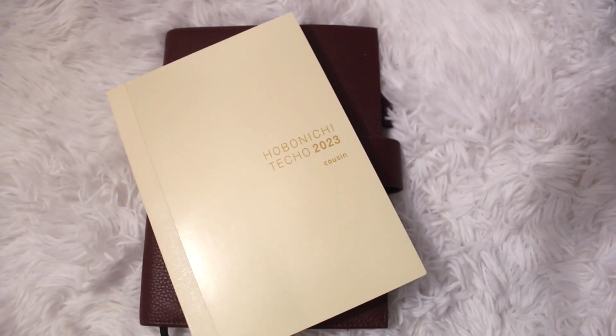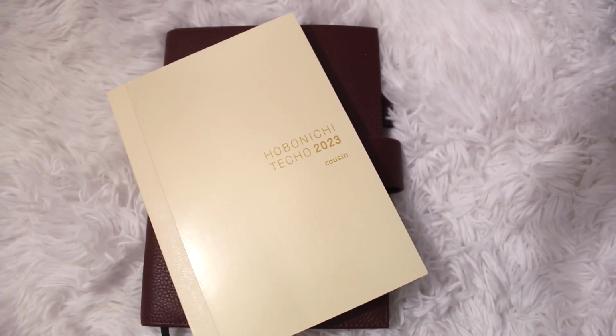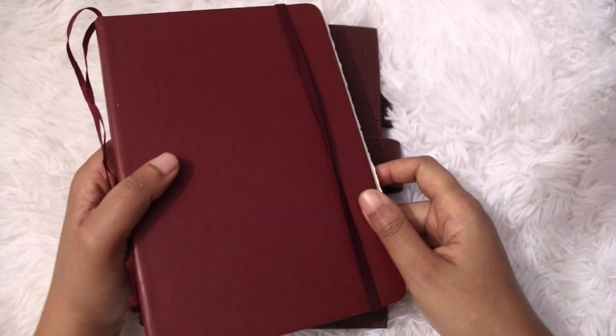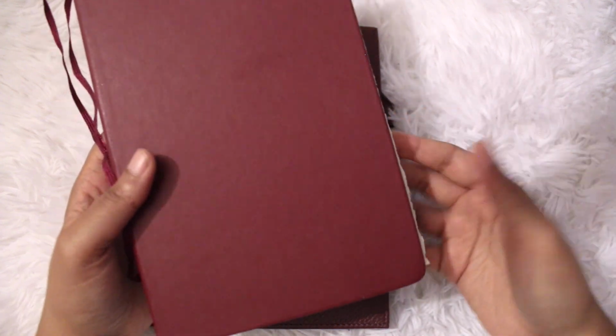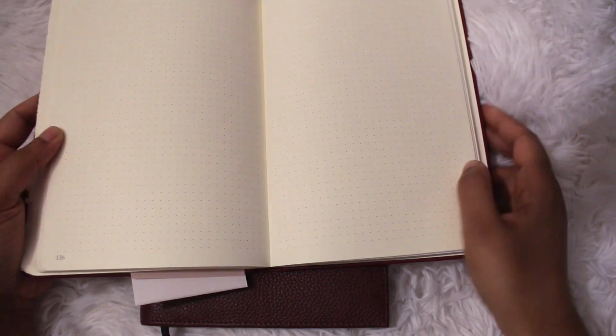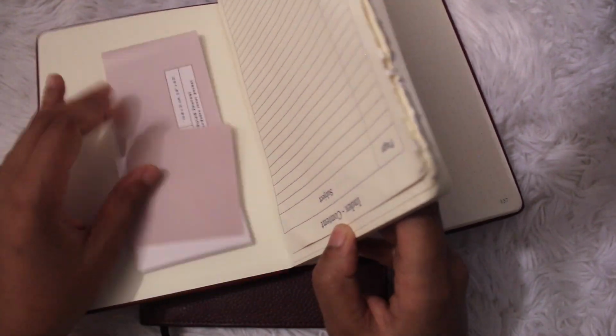Now, before my Aliie came in the mail, I've talked about the options I had. I had the Hobonichi Cousin that I was thinking of using, but also this journal from Walmart. Now, what I liked about it is that it's hardcover. I could still put stickers on this cover and deck it out if I want, but I did not like the dot grid. If this was grid, it would definitely be more my speed. The pages are also numbered inside of here, if that matters to you. There's also an index.